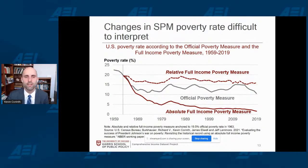The first common approach for updating thresholds is known as an absolute standard. Thresholds are held fixed in real terms so that we can determine whether families rise above a fixed yardstick. The figure in this slide shows how poverty has changed since the war on poverty was declared in 1963, based on research by Richard Burkhauser and his co-authors. They find, under an absolute standard, and when including all sources of income, the poverty rate fell from President Johnson's 20% baseline in 1963 to less than 2% in 2019. Of course, poverty is much higher today based on modern standards, but the point is that an absolute standard tells us whether people are better off today than they were in the past, based on the standards of the past.